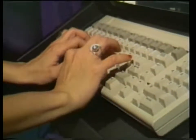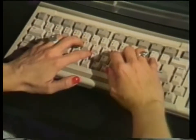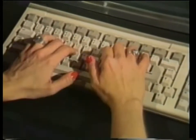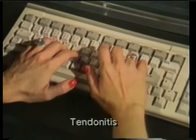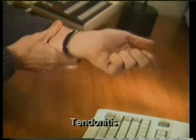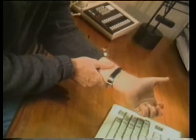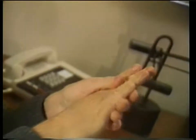As the hands are overworked, especially in the wrong position, tendons react to the abuse. They can swell, producing an extremely painful condition called tendinitis. As tissues become inflamed and swollen, they can press on nearby nerves, causing tingling and weakness in the fingers.